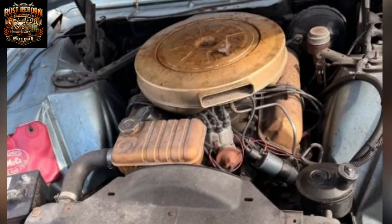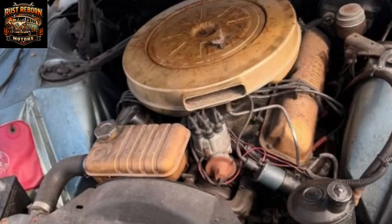Under the hood, this Thunderbird is powered by a 390 cubic inch V8 with a 4-barrel carburetor paired to a 3-speed automatic transmission, delivering the smooth, confident performance that made these cars such popular luxury cruisers when new. The engine has recently received new hoses, contributing to its reliability and readiness for regular driving.